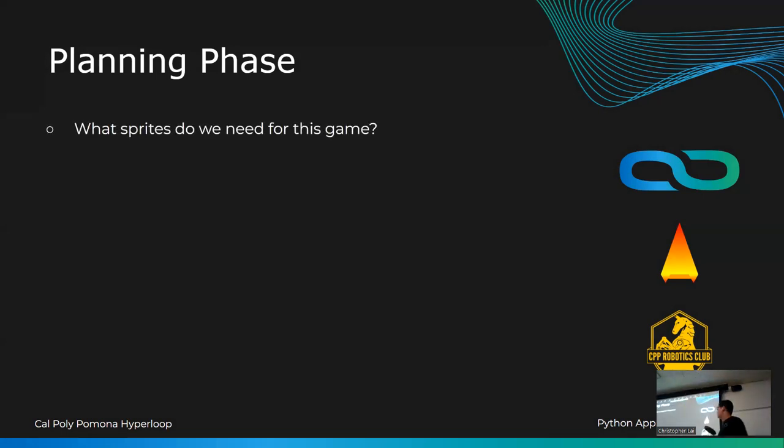So what sprites would we need for this game? Anyone can answer. What objects? The bullet. The bullet, yes. Good. That's one. There are three. Bullet, the player ship, and the enemy ship. Yeah, good. You got it. Basically, the player ship, the bullet, the enemy ship, right? There are three.